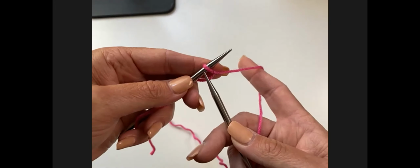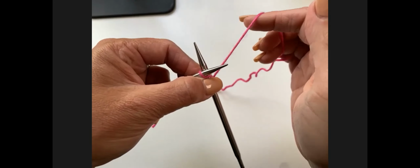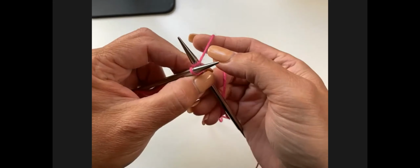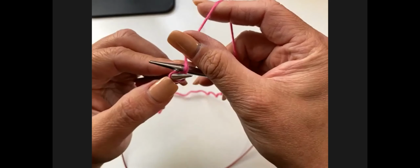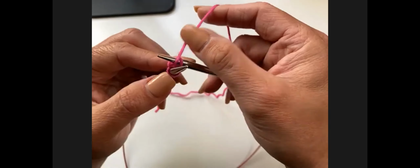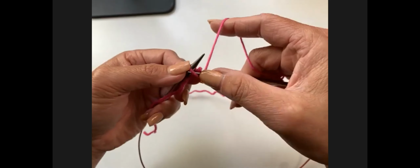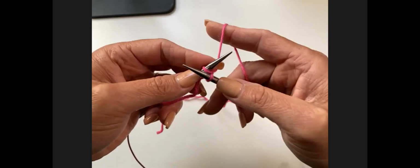I'm going to go from left to right into the stitch. Grasp my needles. Take my working yarn, wrap it around that right hand needle. Now my ultimate goal here is to take that wrap and pull it through that loop. So I'm just going to grasp the needle, make sure I have some tension on this loop, and pull it through the loop that was originally on my left hand needle.